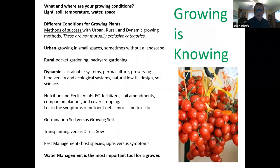So a lot of information on here, but the main kind of point is growing is knowing. So just going through practice, you'll get more and more familiar. And plants are just like people. You get to know them a little bit and you know what they need. Tomatoes need things that, let's say, brassicas don't need. So just getting more and more familiar.